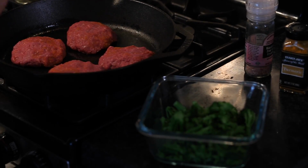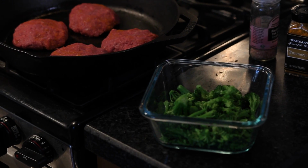And while those bad boys are cooking, I'm going to explain exactly why I put the broccoli in with my post-workout. Most people wouldn't want to use broccoli because it's a low glycemic carb. It's only like a 15 on a scale of 1 to 100 in terms of the glycemic index. So it's not going to do much for you in the way of replacing glycogen, but what it is going to do is it's going to lower your estrogen count. The reason that it gets rid of the excess estrogen within the body is because it's got something called indole-3 carbinol, or I3C, which reduces estrogen levels within the body.